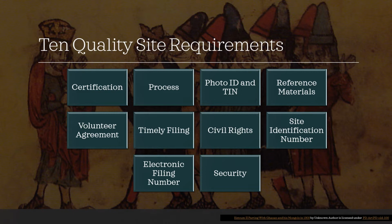Timely filing is not as much something you as a preparer will be concerned about, but our site coordinators will be ensuring that after you finish preparing the return, it gets submitted to the IRS. And if for some reason the IRS doesn't accept that return, the site coordinators are responsible for notifying the client so that the client can then return to get that resolved.